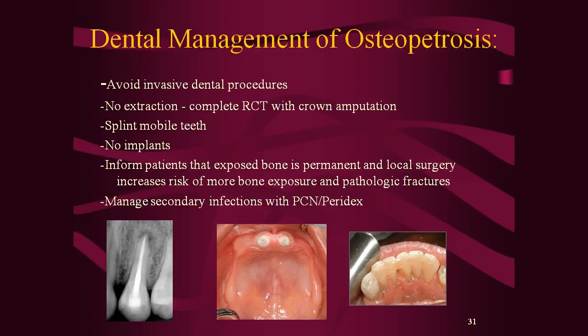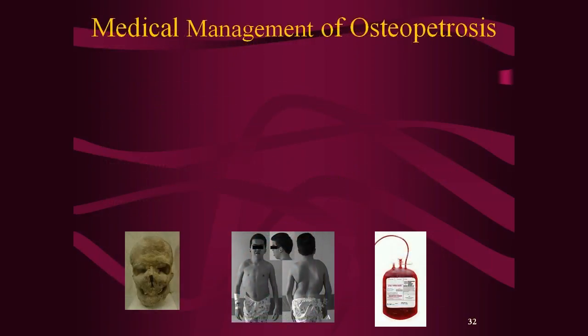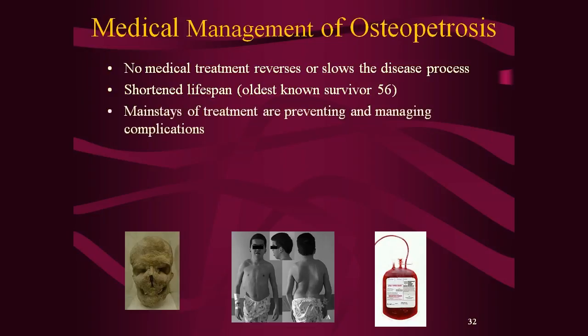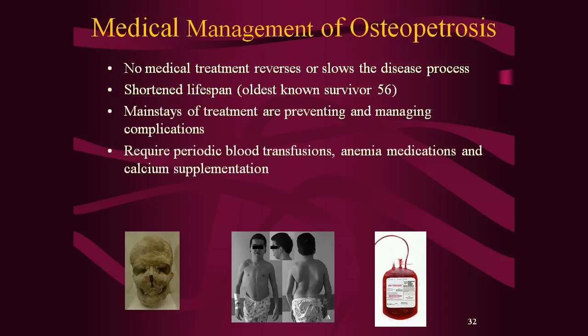I said these guys are very tough to make better. So there's really no medical treatment that reverses or slows the disease. We do have certain medications that we do give these patients. They do have a shortened lifespan. The oldest known survivor was 56 years old that I know of that was reported. The mainstays of treatment are really preventing and managing a lot of the complications, and they require blood transfusions. They get anemia medications. They get calcium supplementations.